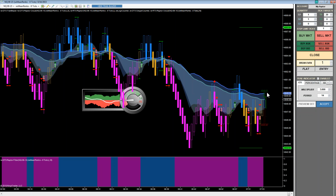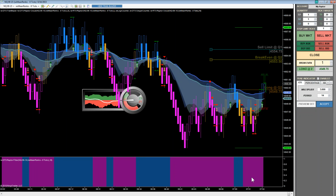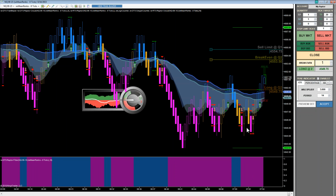If it fails here and prints a buy signal, that should actually be a pretty decent buy signal. There it is right there. So let's pop in on the Raptor on the buy, and we'll see whether or not we get some follow through. The Raptor, really good about these failed signals. You get something strong like a double pullback, a double bounce here off of the hard edge, prints a sell signal, and that sell signal fails. It produces a buy signal.